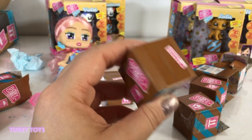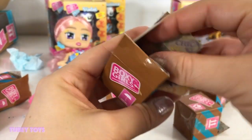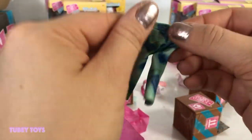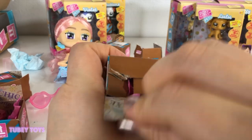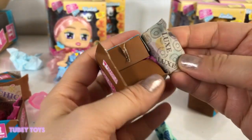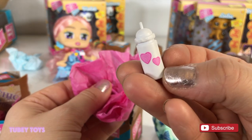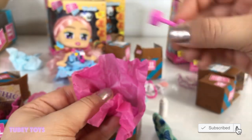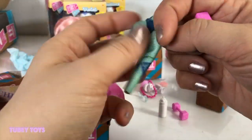Let's open the next box. Oh boy, this one says chic. Oh my gosh, it looks like we have a pair of shorts. Inside this box, it says luxe again. Oh wow, we have a water bottle with hearts on it. Oh my gosh. And we have 7-pound weights, these little dumbbells. So I think these are actually gym shorts.